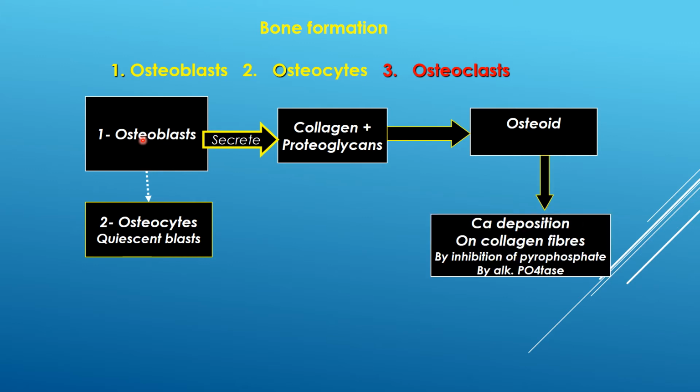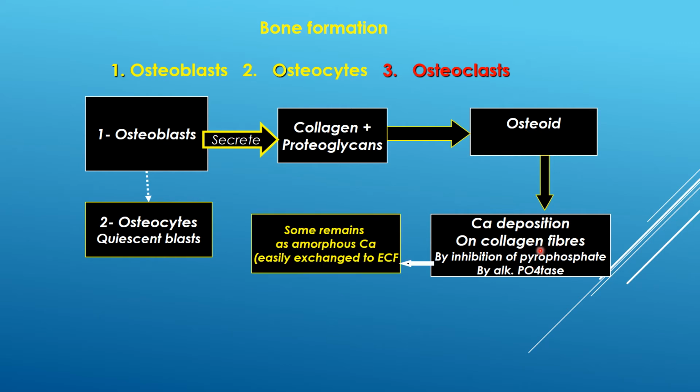After formation of the osteoid, the calcium will be deposited on these collagen fibers. In most of the body, calcium is not deposited in any soft tissue or in the plasma. Why? Because of pyrophosphate, which inhibits calcium deposition in other tissues of the body. But in the bone, this pyrophosphate will be inhibited by alkaline phosphatase. So now the calcium can be deposited inside the collagen fibers.